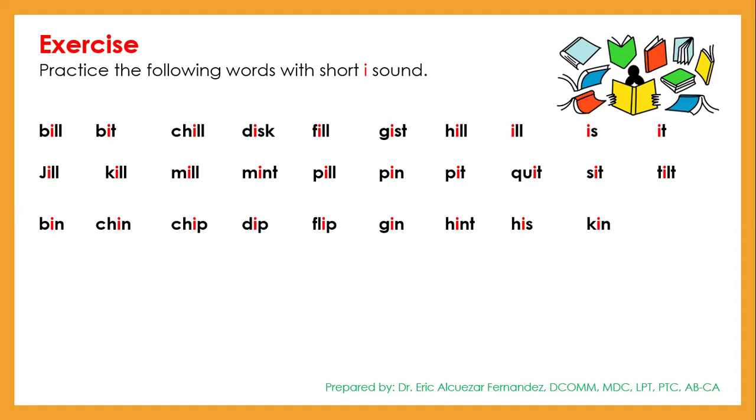Kin. Little. Miss. Nip. Rip. Sip. Thrill. Tin. Tip. Trip. Will. Win. Bid.